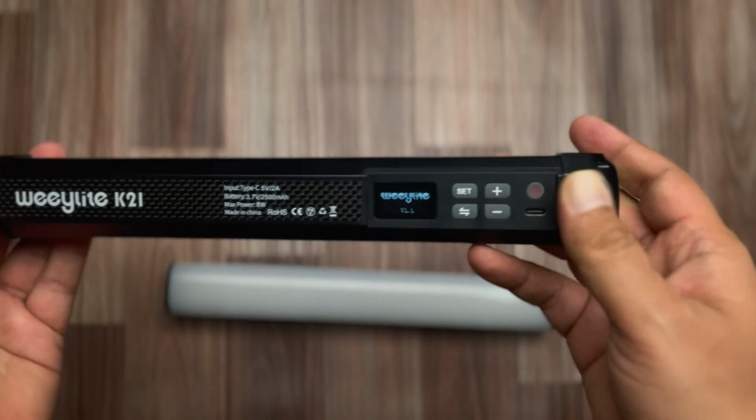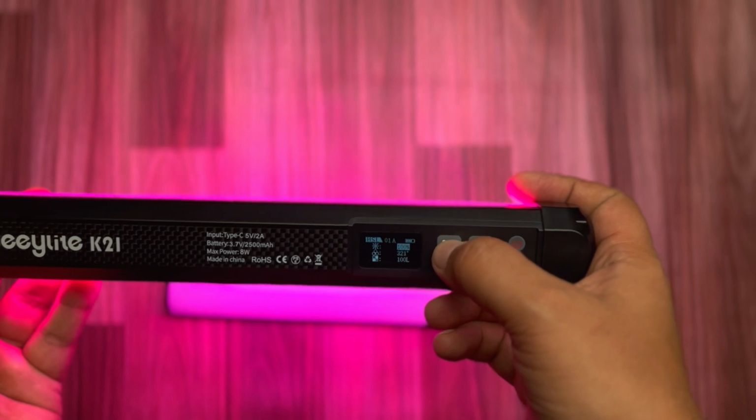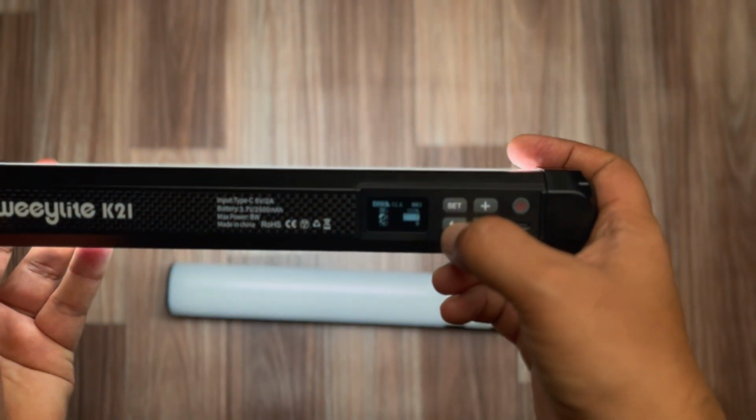Both LED lights offer a variety of different effects and are charged using a USB-C cable. The MT Pro offers a battery life of approximately 120 minutes, whereas the K21 offers a battery life of up to 60 minutes.